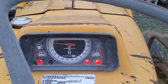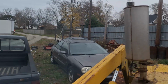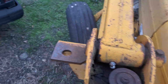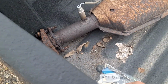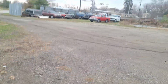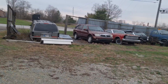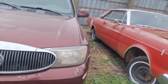All right, here we go. There it is. Sweet. Let's get the key for the Buick out. Set them right here.